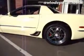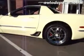What's the maximum speed that you've taken it to? I've had it 170. You had this car going 170 miles an hour? I had a Lamborghini. This is a wonderful car. The Corvette is? But it costs $5,000. I have a Girard.